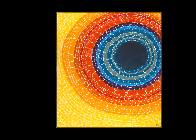And you may have your own interpretation. And that's the great thing about abstract art, is anyone can have their own interpretation. I'm going to share the title with you and date, if Anne can bring that up. So this is a painting by Alma Thomas called The Eclipse, made in 1970.